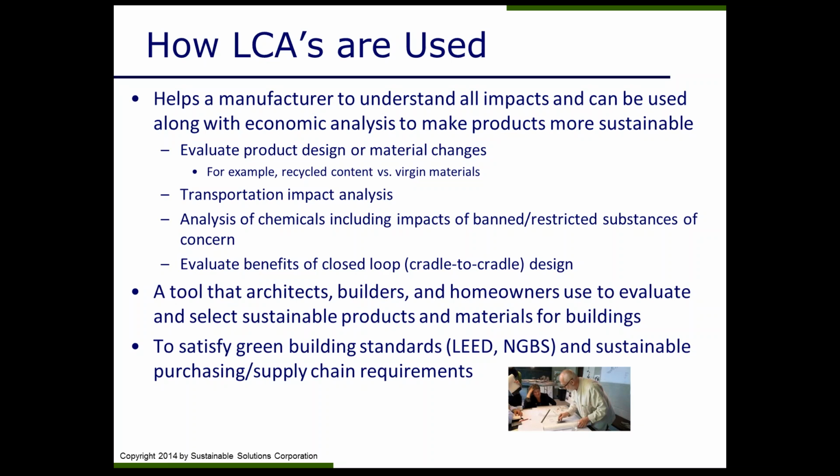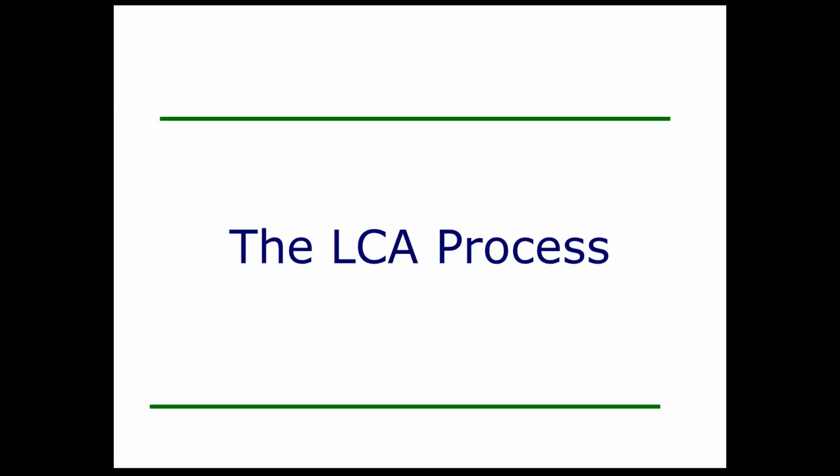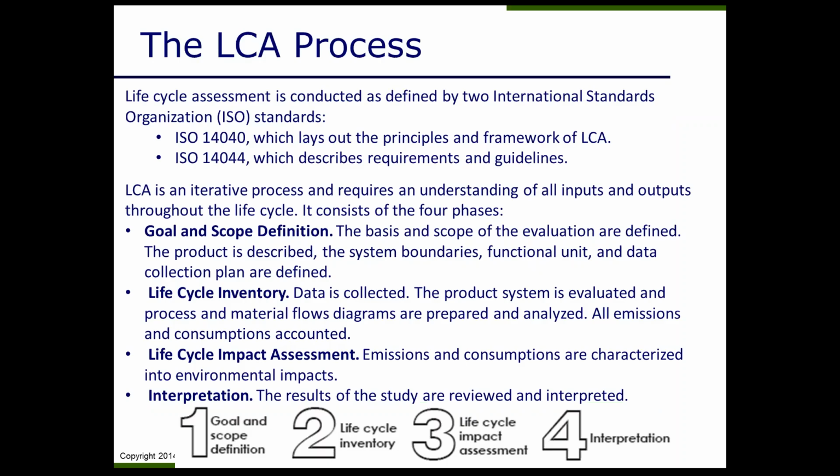And of course, life cycle assessment is a big piece of disclosure in the green building industry, and so it is a tool that architects, builders, and green building customers use to evaluate and select sustainable products, and it is used and recognized in several green building standards such as LEED, NGBS, IGCC, and others.